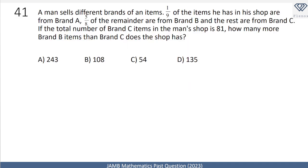So question 41 says that a man sells different brands of an item. So 1/9 of the items he sells in the shop are from brand A, 5/8 of the remainder are from brand B, and the rest are from brand C. If the total number of brand C items in the man's shop is 81, how many more brand B items than brand C does the shop have?